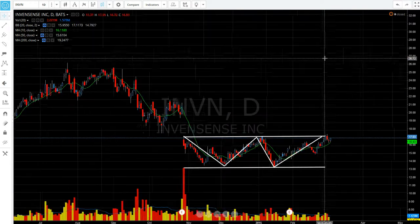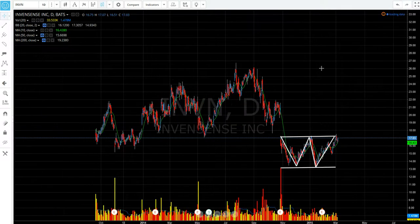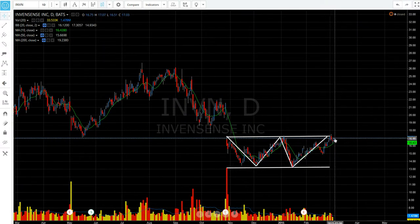This hasn't been a very strong stock, but you know, it's something to look at. When you see a pattern like this, you just gotta pay attention and see if you can get a big move out of it.